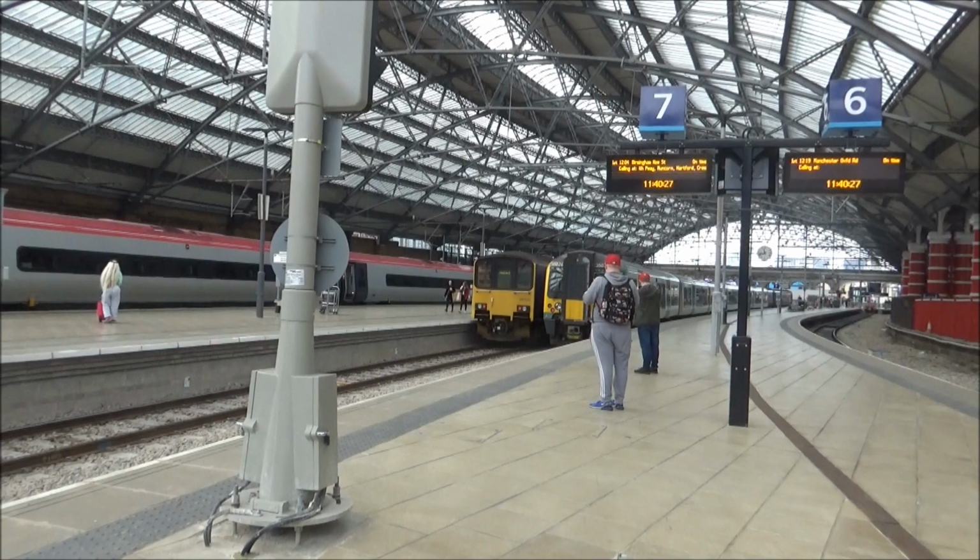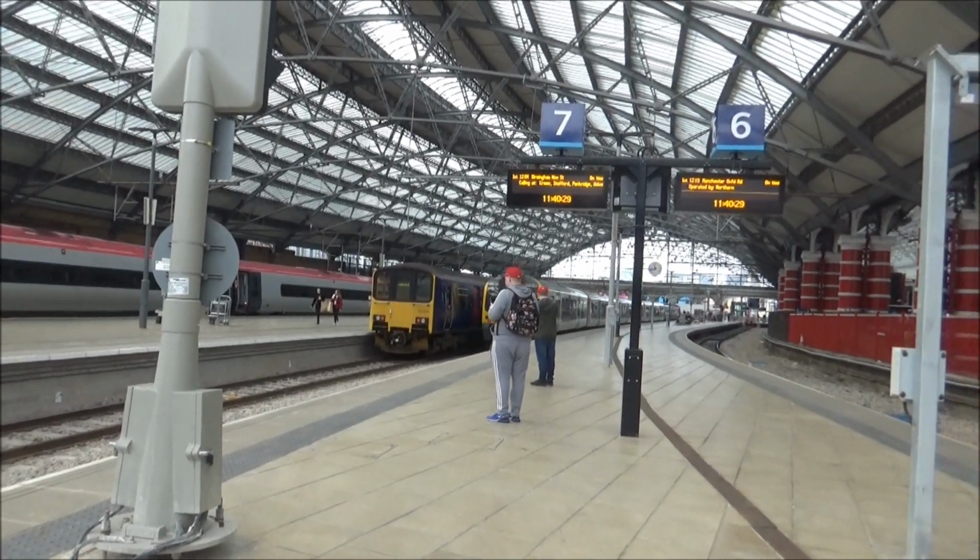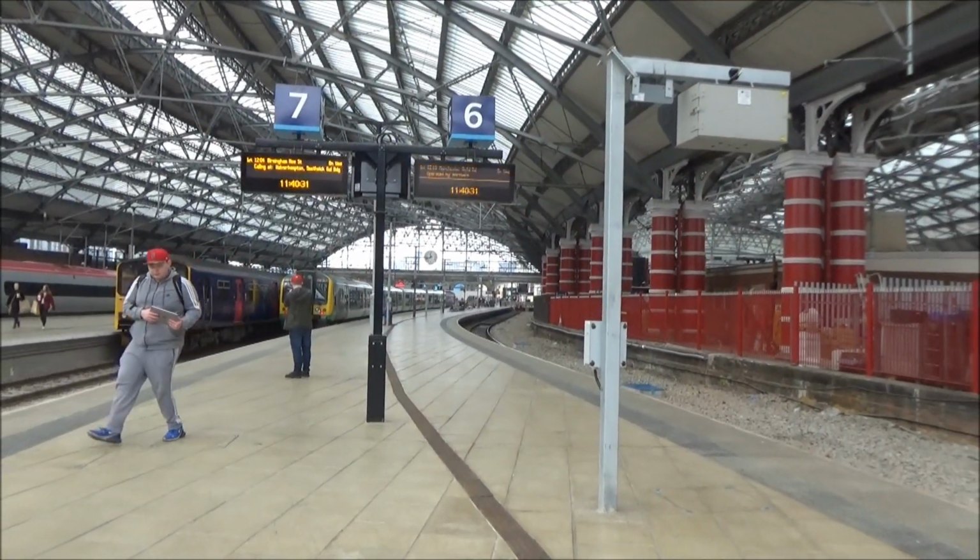350. And partly timing the same time with the Ex Scotrail Western Railway 150, and now down to the platform you go again.